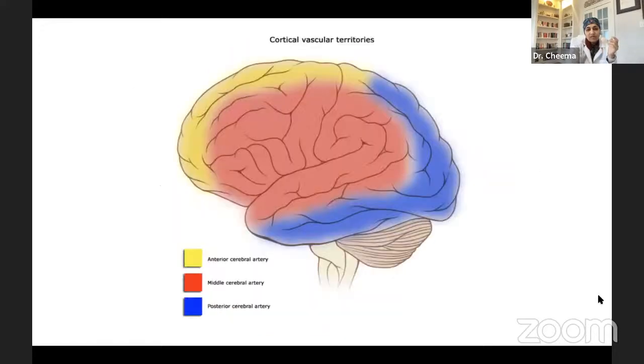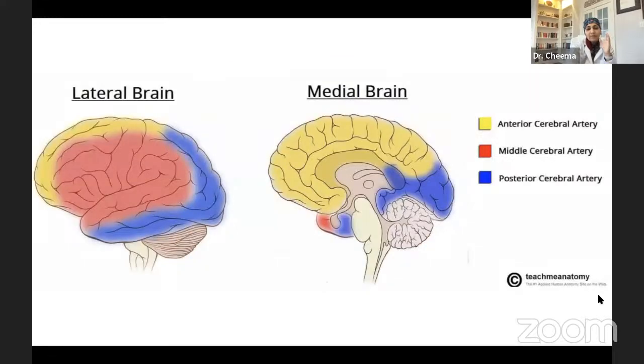And we already talked about the circle of Willis. So let's go over one by one. You can see over here the frontal lobe. The main arteries I want to talk about are the anterior cerebral artery, middle cerebral artery, and the posterior cerebral artery. You can see in this diagram that the yellow portion is supplied by the anterior cerebral artery, this part by the middle cerebral artery, and this section by the posterior cerebral artery. This is the lateral view, sorry, and this is the medial view.